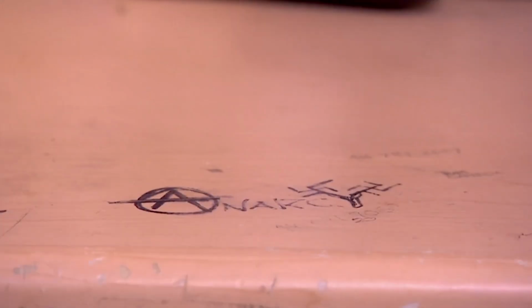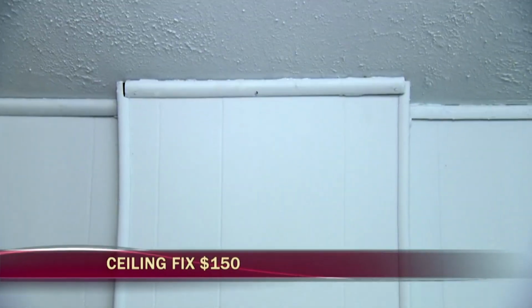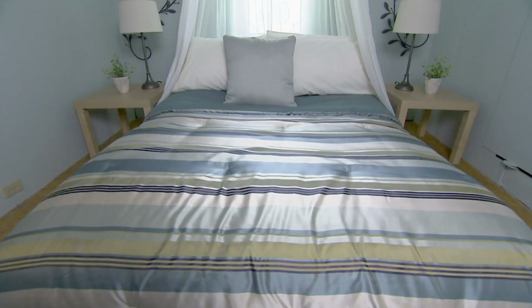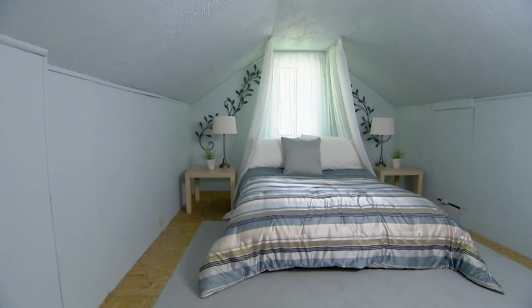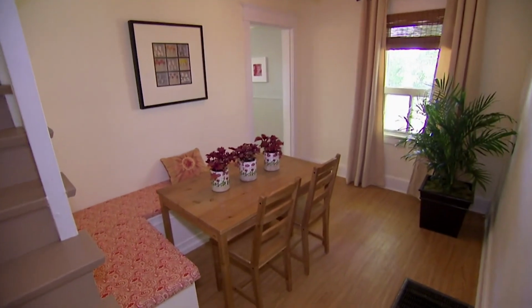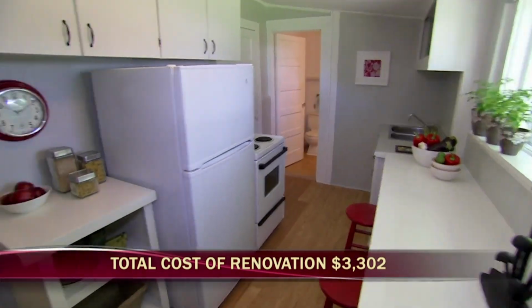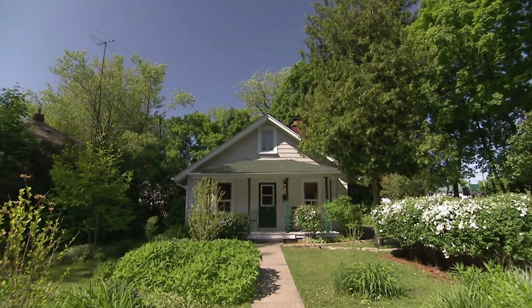No more sweaty socks. We've turned this loft into a teenage-free oasis of calm. We've repaired the damage to the ceiling and added soothing touches like a neutral colour on the walls, crisp designer linens and complementary window treatments. This bedroom now meets buyers' expectations of a master retreat. When selling your house, the interior needs to reflect the exterior. So at a total cost of just over $3,300, we've added value and uniformity throughout, maximised the space and transformed this cottage into a one-of-a-kind family home.